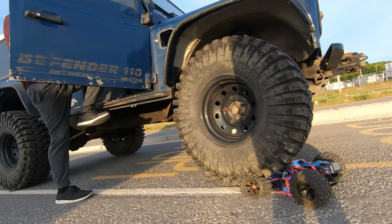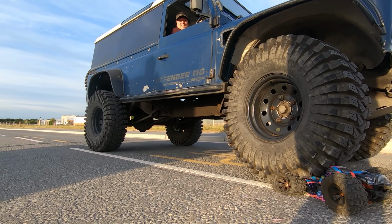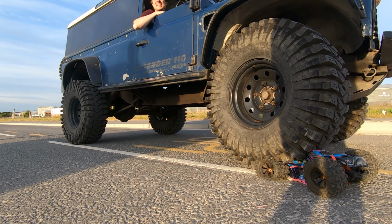I reckon drive over it gently, get the back wheel on it, then we'll spin it. It might shoot it backwards.